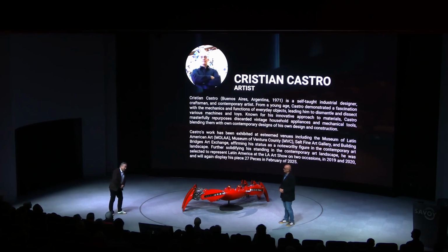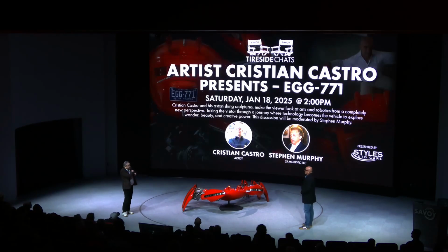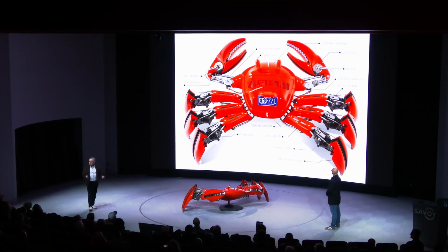And you do it very well. You do it amazingly, and I'm really looking forward to having him explain to us how he came up with all of this. And there is a nice slide here that's a little roadmap, and it tells you what kind of parts went into this piece.